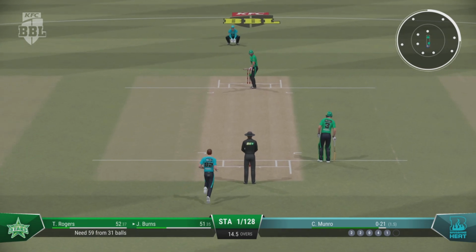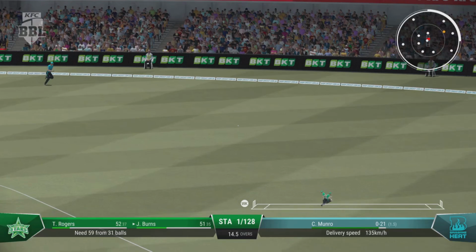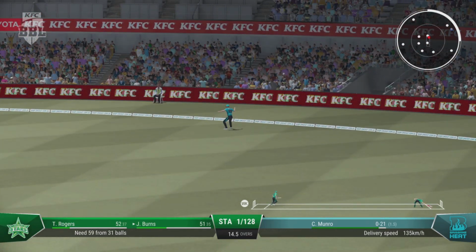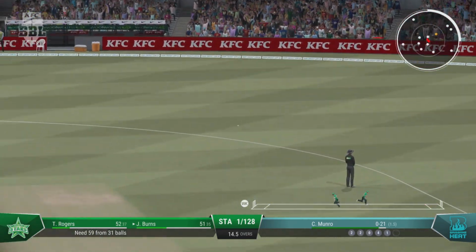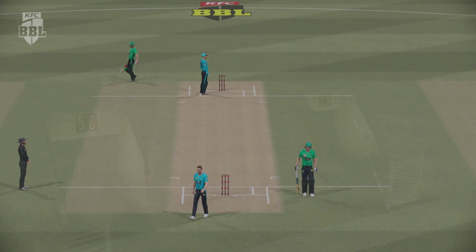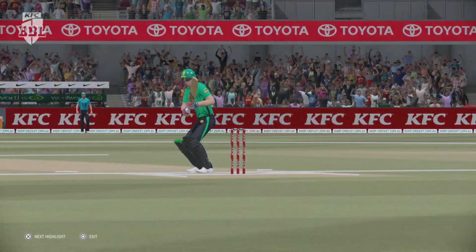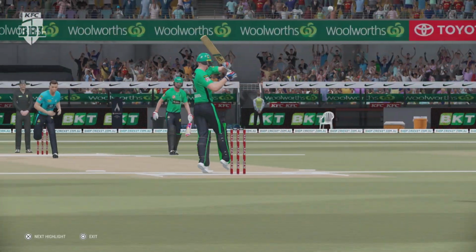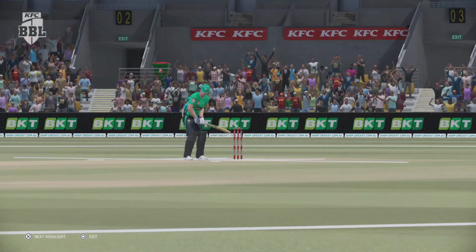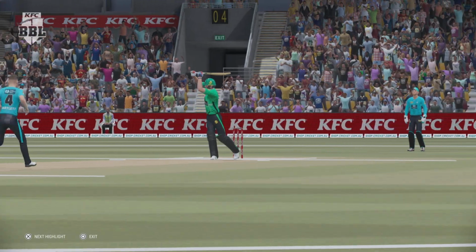So a bit of a gamble from Khawaja a couple of overs ago, bringing on a part-timer in Munro, which Burns hits out to the man in the deep, but it'll only be for a couple. And so, yeah, as you see, here's the replay. Here's the highlights of the innings from Tom Rogers.